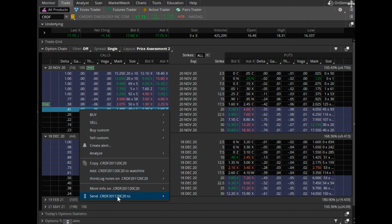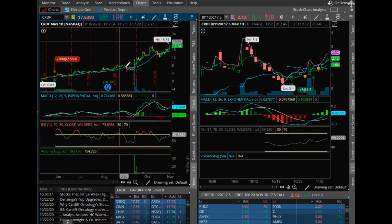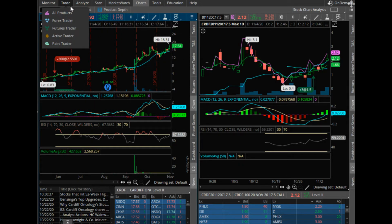And once you right click, you can send that option chain to a chart, right? So what I typically do is I label the chart that I want. So I linked it to 9, just like over here, I linked it to 2, because any chart that I click on in my watch list will come up to here so I can see the chart. That's the same thing I do here, and I'll show you.